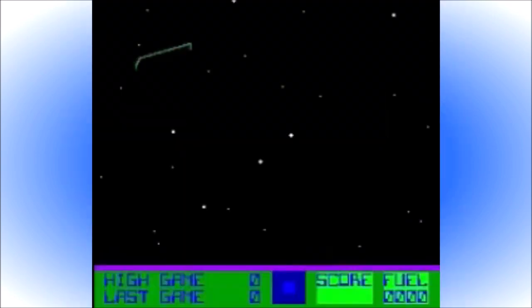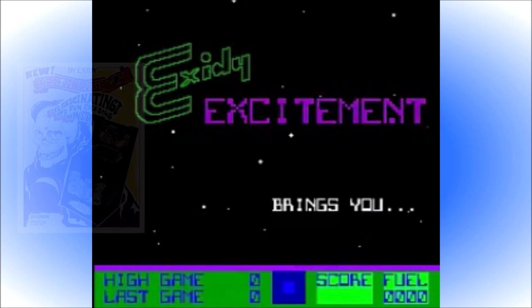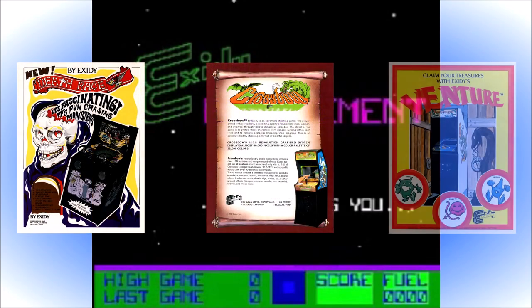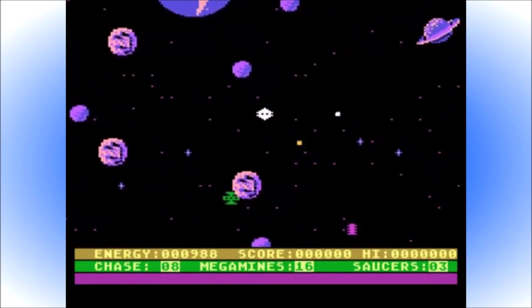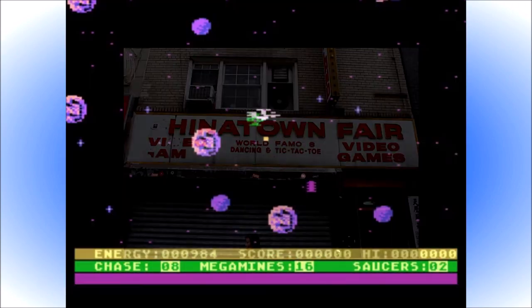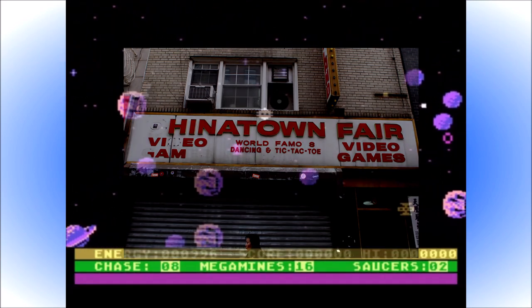We've got that too. Exidy were a company that had already had huge success in the arcade with titles such as Death Race, Crossbow, and Venture, and were also responsible for releasing the very first coin-op machine based on home computer hardware. In 1984, arcade operators were still recovering from the North American arcade game crash.